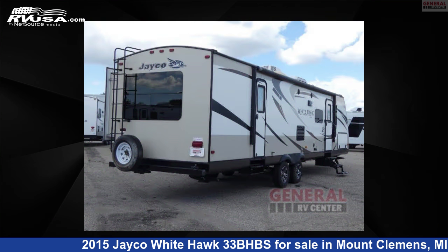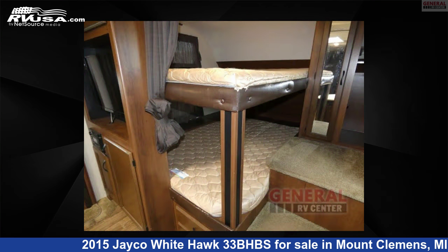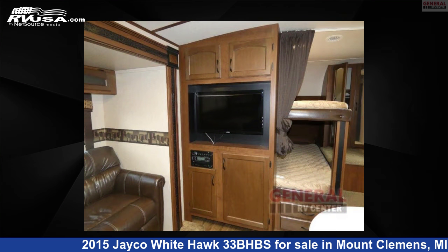This used Jayco is 36 feet 0 inches in length and features sleeps 9, slide-out, and 48 gallons fresh water capacity. The floor plan layout of this travel trailer features bunkhouse, outdoor kitchen, rear bedroom, 2 entry, exit doors, U-shaped dinette.